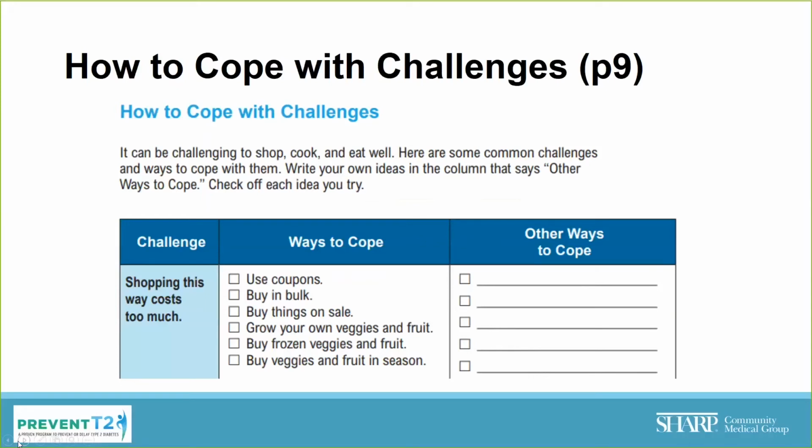Indeed, on page 9 of your participant notebook, the common challenges with healthy eating are presented, along with some ways to cope. For example, shopping this way costs a lot of money. Ways to cope will be using coupons, buying in bulk. Why? To consider buying things during sales.